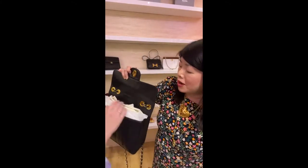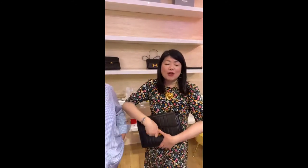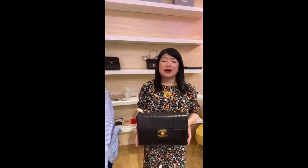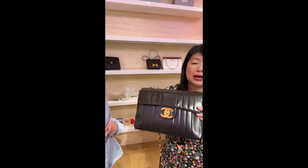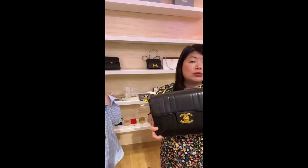Before we reveal the price, what it comes with. Oh, you have revealed the price. Okay. Hey, no surprise then. Yeah. It is £4,950. It comes with its original serial sticker, card, dust bag, and it can be yours. All you need to do is tap on that bottom icon just there to shop.